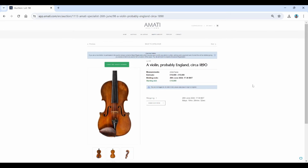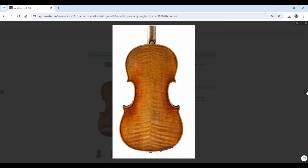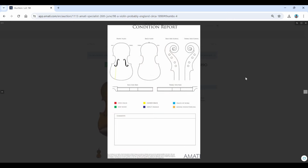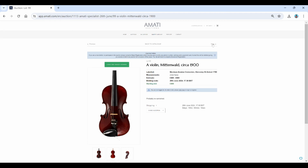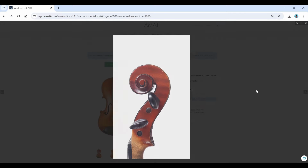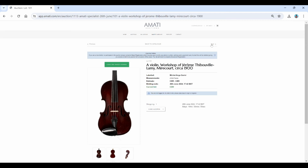Okay, a violin, probably England, circa 1890, 10 to 15 on that. Quite a nice back, some nice varnish to it, but shame we can't see the front of the scrolls, because I really like looking at the front of scrolls. Violin, Mittenwald, circa 1900, you can go past that one. France, 1890. I'm not too fussed about looking at some of these things. Made by G.A. Chanot, Manchester, apparently. It's the scribe to Chanot, so interesting. 6 to 10 the estimate.